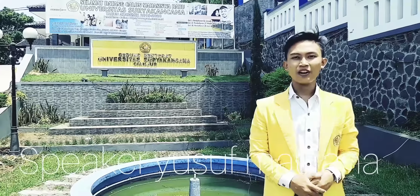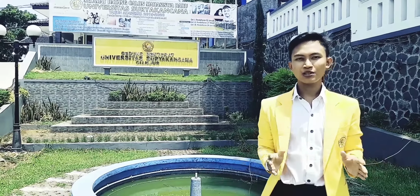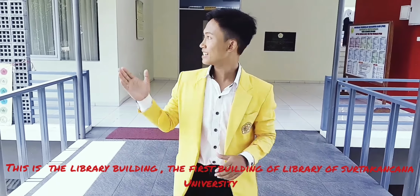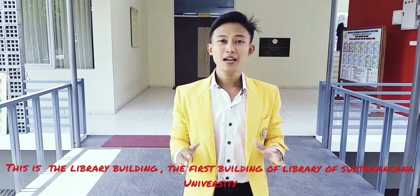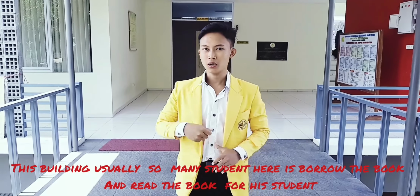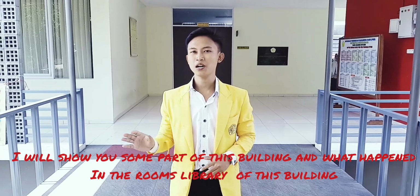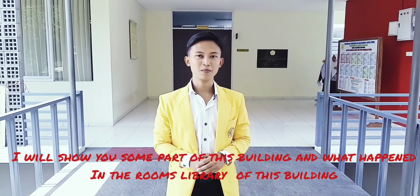I will show you what is happening in this campus and everything in the faculty or the department of Suryakancana University. So let's go. Okay, so this is the library building, the first building of the library of Suryakancana University. Usually many students here borrow books and read books. So I will show you some parts of this building and what happens in the library room of this building.